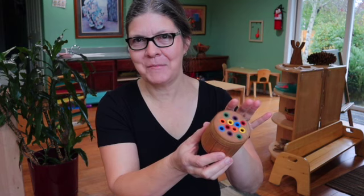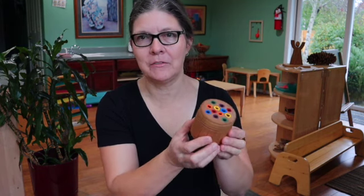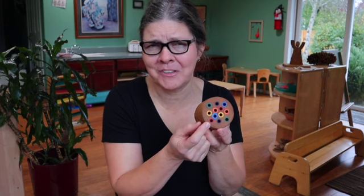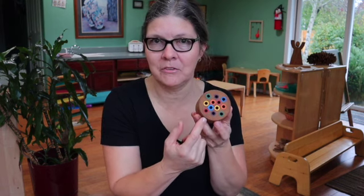I'm only recommending ones that can be played with over and over and over and will hold up. It is so well made. As soon as you touch it, you'll just go, oh, this is going to last, it could last generations, right? And they can just put the pegs in and out. Toddlers especially love putting things in and out, but it also has the color matching, which is an added bonus.